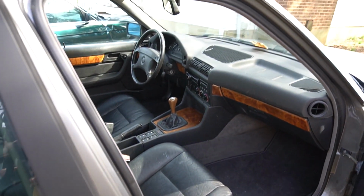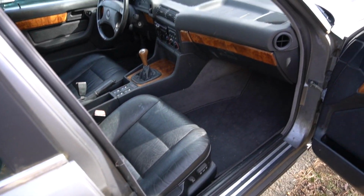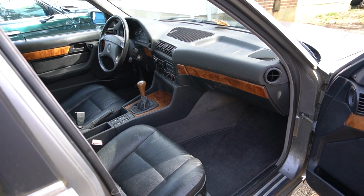It has 240,000 miles on it, which, that one over there has 224,000 and it is still going strong. So that is rookie numbers as far as these things go.